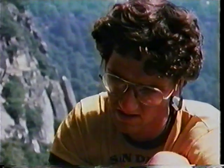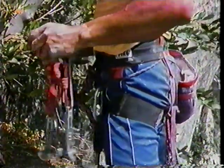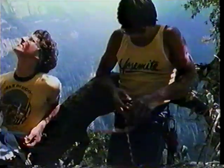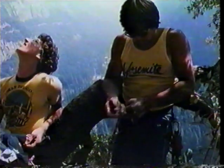The distance from bottom to top is 90 feet. The overhang extends 20 feet. The route begins with a mean chimney tapering off into an offwidth. Tales of Power is one of the most challenging climbs in the park.